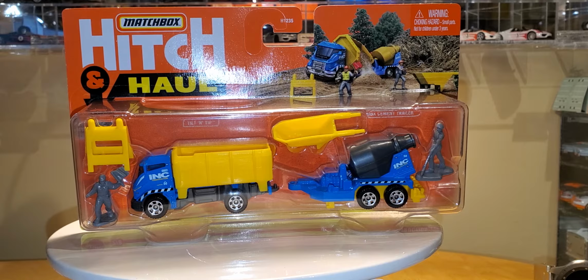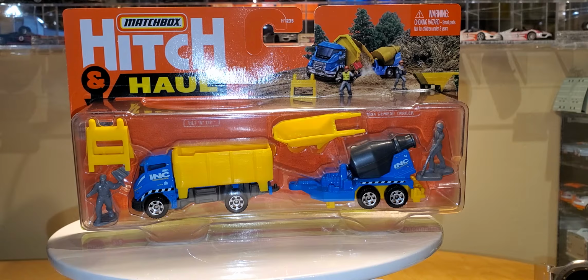There's a few other pieces. I think Maisto or Jada has their own version of it as well. Not as good quality, but now we have Matchbox in the game. And I don't really typically buy this stuff, but the reason I got this specific one is because I do collect the Matchbox ink pieces. So this is a nice addition to my collection.